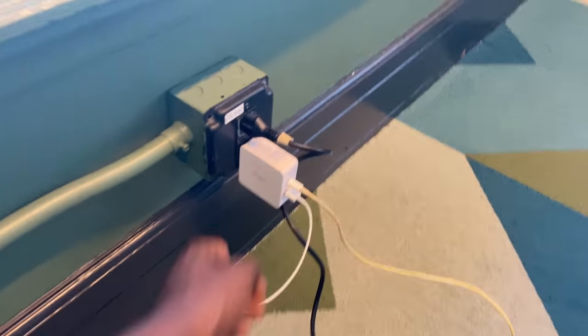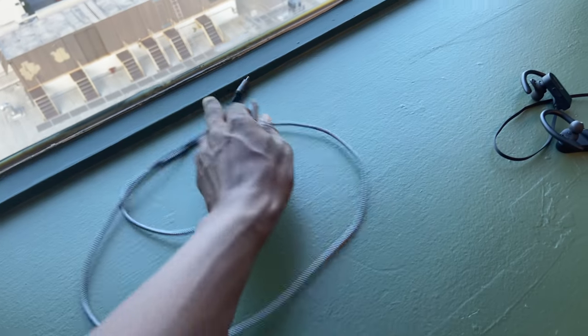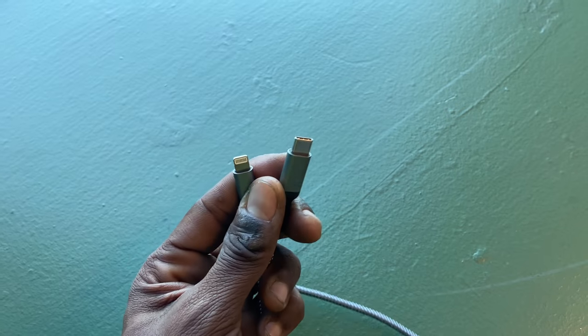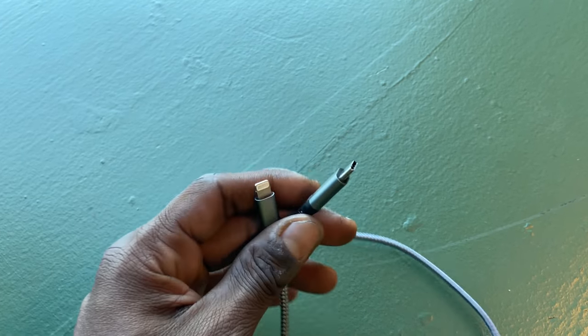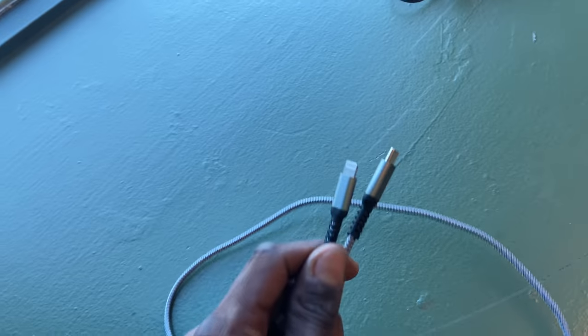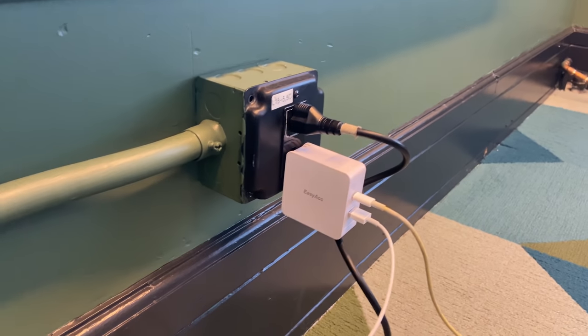This cord didn't come with this actual charger, but this charger came with a cord very similar to this one, a USB type C to lightning. This is also one of those fast cables, so you can charge your iPhone super fast. And you can also charge your iPad with this cord and with this power brick bank thingy.